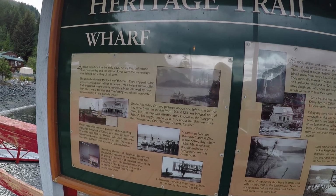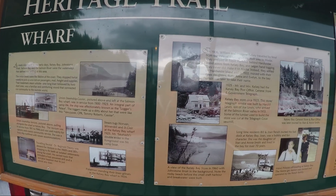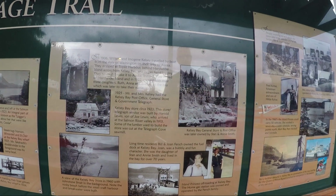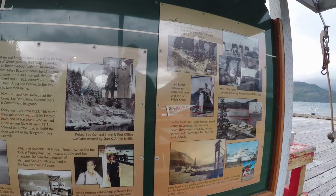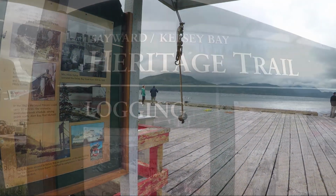This is the history of the Heritage Trail and the wharf in this Kelsey Bay area. And primarily it talks about how the ferry industry impacted the community because it was the only way that people could come to the community. And here is the ferry wharf that was built.